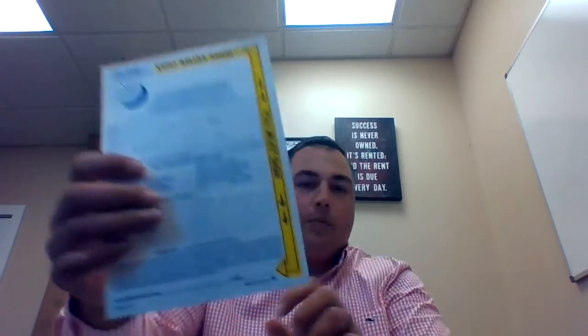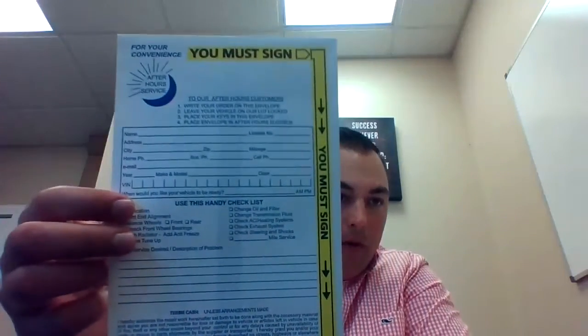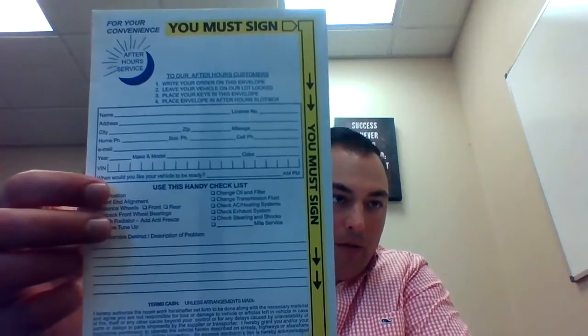We have just basic styles of envelopes that we provide. So we do a lot of different custom printing jobs and state specific jobs for Safeguard for their dealerships.